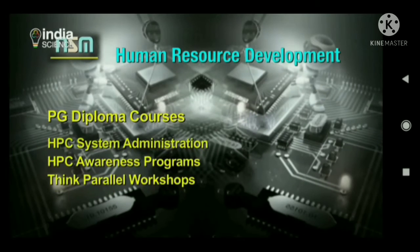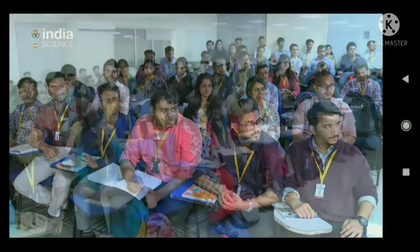Training courses have been designed in such a way that there are courses for pure computational people as well as for people from non-computational multidisciplinary backgrounds who may not yet have worked on any HPC-related project.